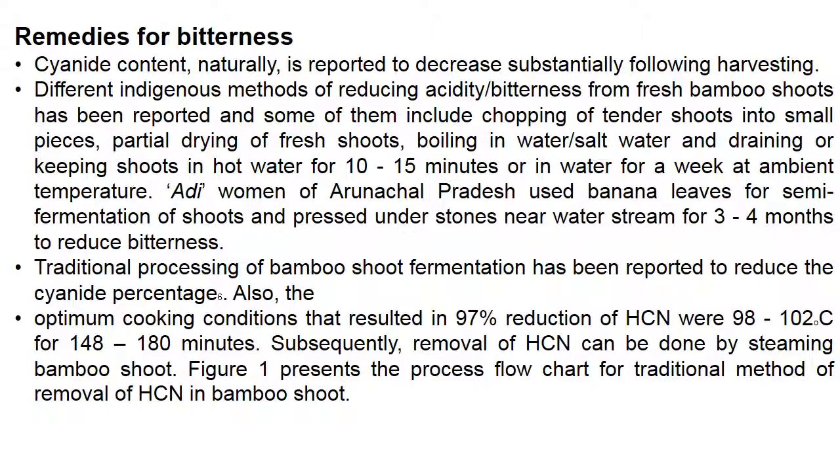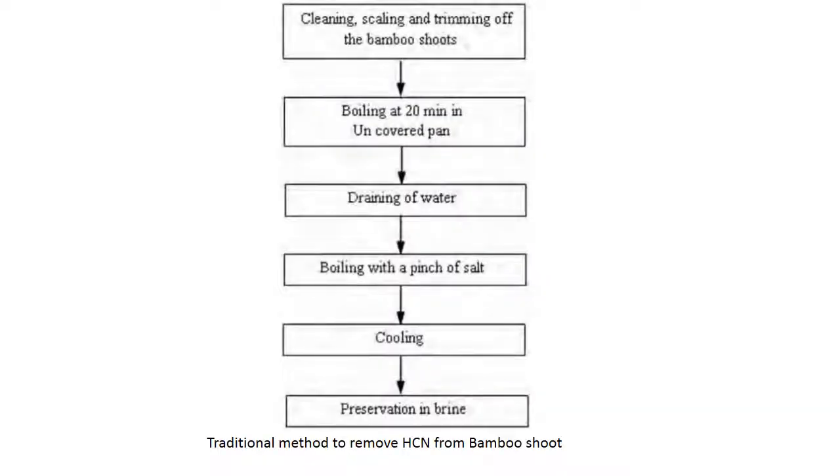Here there is a figure. This represents how the HCN content can be reduced in the shoots. First of all, we have to follow the cleaning, scaling, trimming off of the shoots. From there, we can go for boiling it for 20 minutes in an uncovered pan, then draining the excess water. The remaining water has to be drained, then boiling with a pinch of salt, cooling, and preservation in brine.